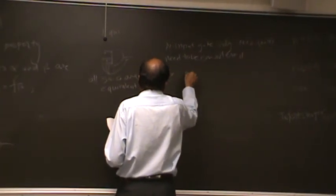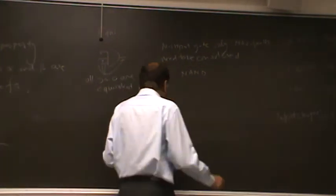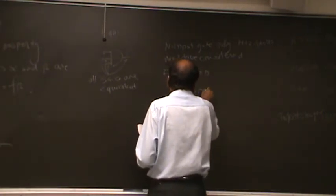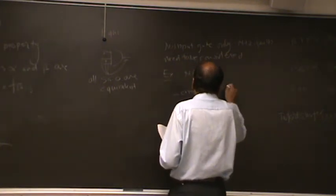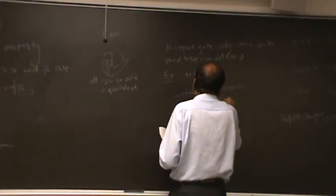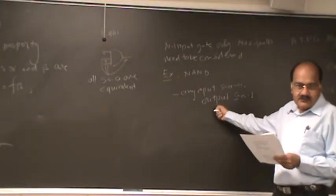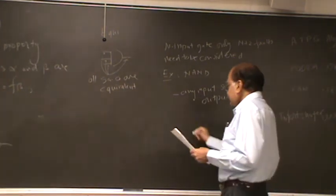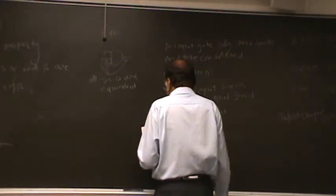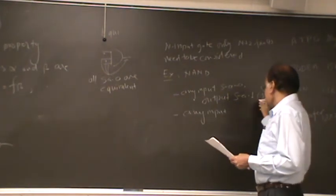Let's assume that we have a NAND gate. Then these are equivalent. Any input stuck at zero and output stuck at one, they are all equivalent, right? For a NAND gate. And so basically this counts as one single fault because they are all equivalent, so just one.